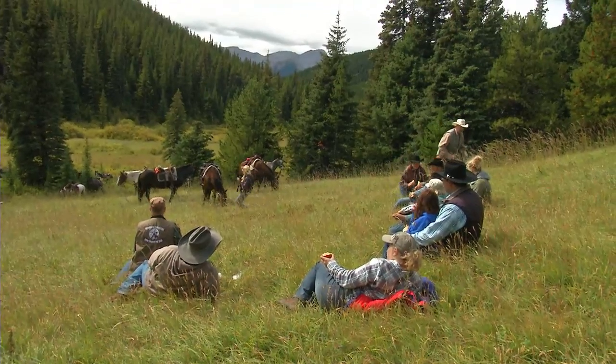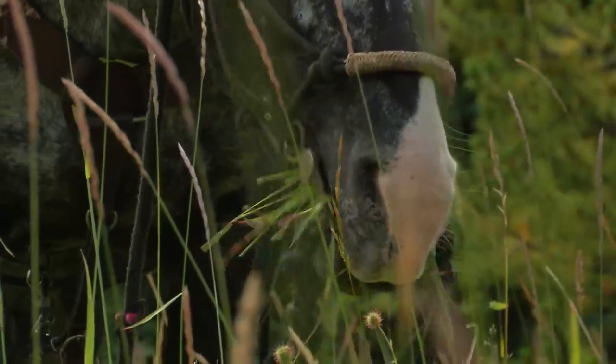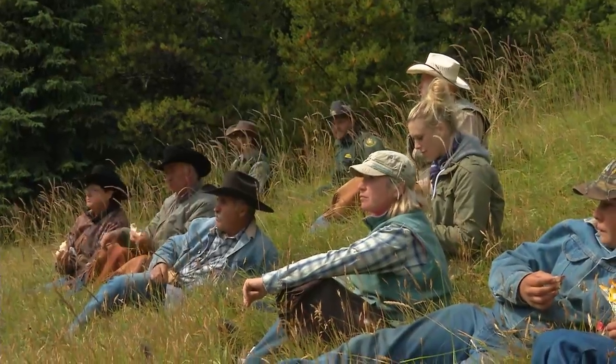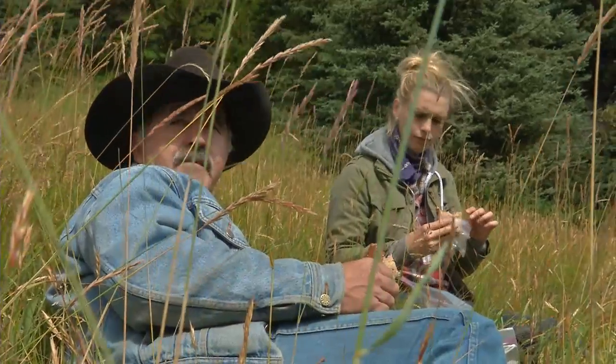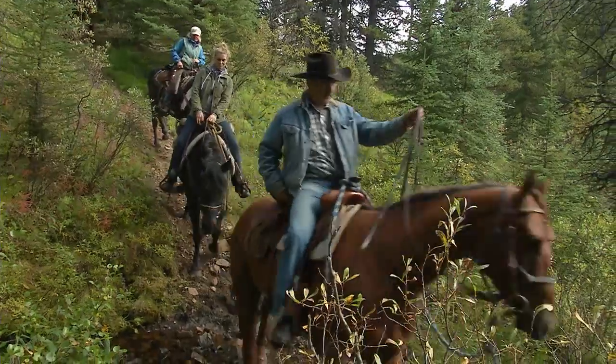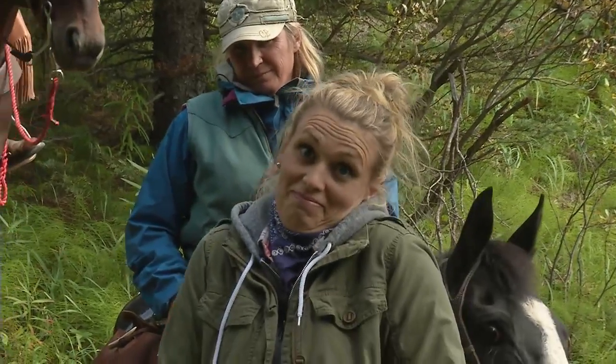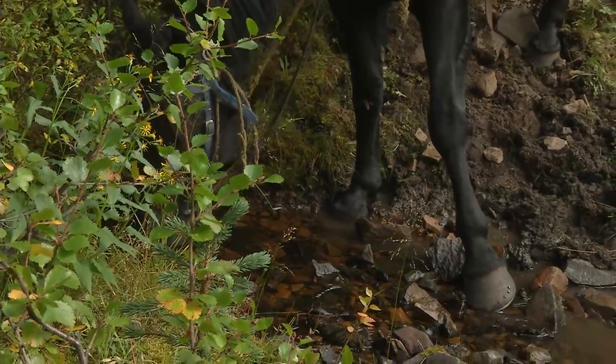We're 3 hours in, and it's lunchtime for both riders and their horses. Wow, does a bologna and cheese sandwich taste good in the outdoors? Back out we go on the second half of our 6-hour journey. I ask you, how can you not stop to let your horse have a drink to wash down his lunch? Come on.